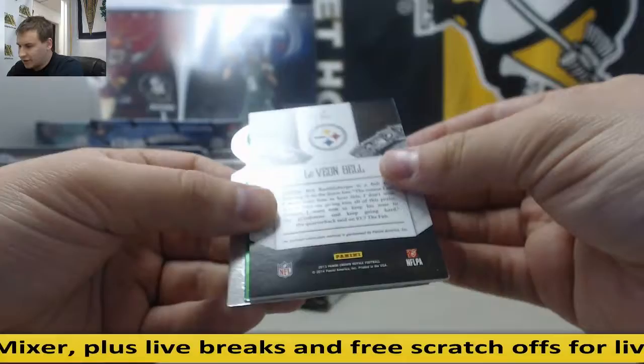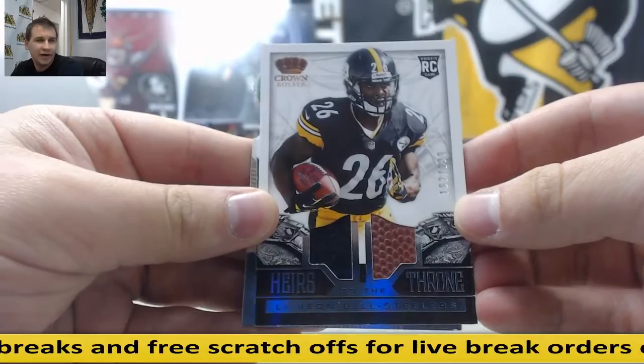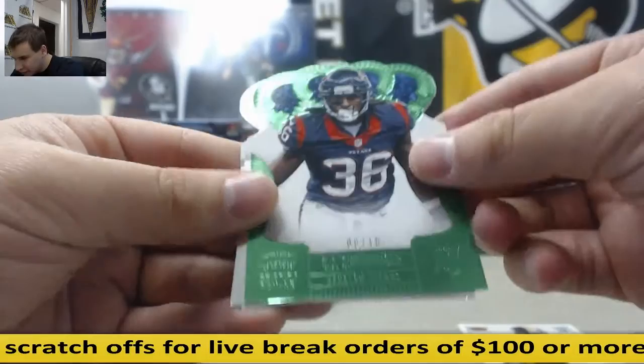Le'Veon Bell for the Steelers. Dual relic, 162 of 299. Well, that's perfect for you, Suns. For the Texans, 6 of 10, DJ Swearinger.